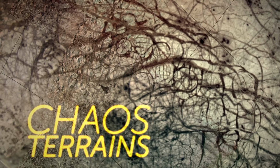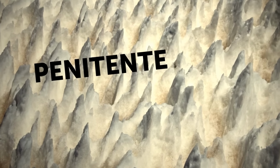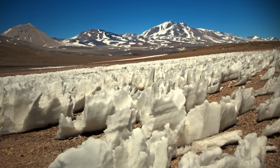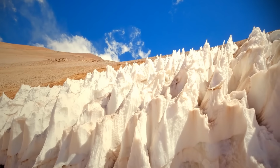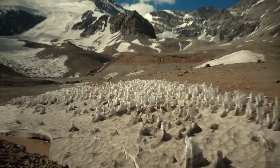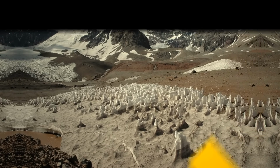The surface of Europa consists of so-called chaos terrains. They're rough areas surrounded by a smoother surface. Its equator could be covered in ice spikes called penitentes that can go up to 50 feet high. We have them on Earth too, especially in dry areas at high altitudes, but none of them are as big as those on Europa.